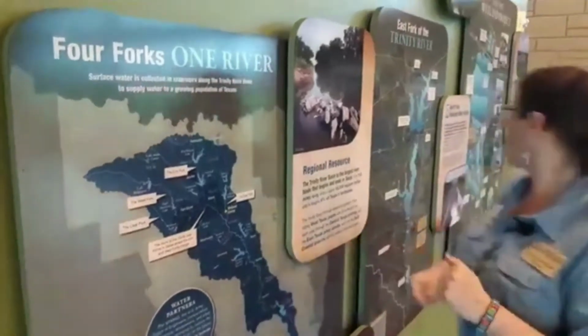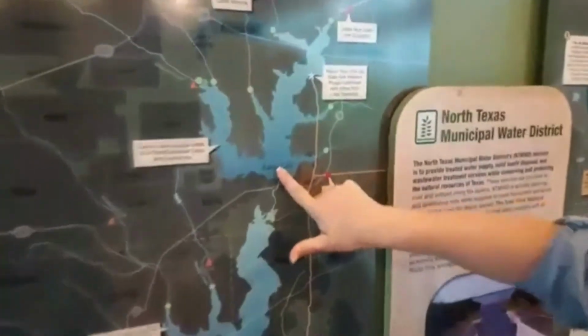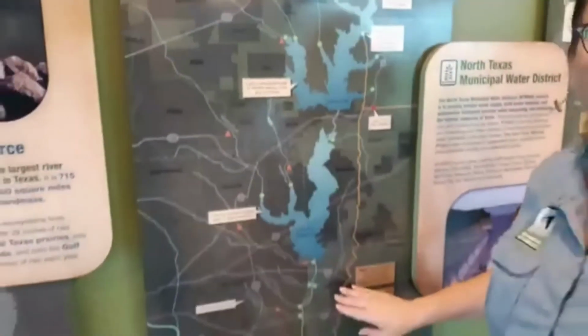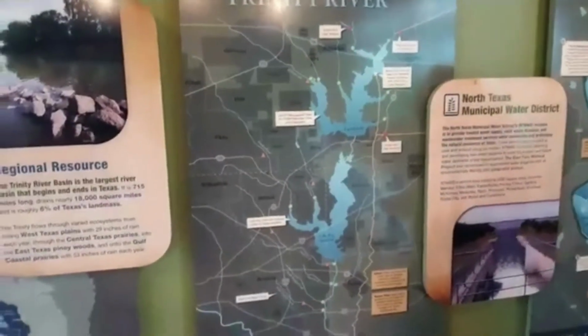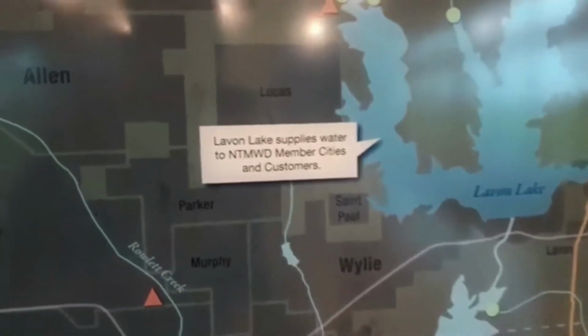Let's take a look a little bit closer at the area that they take care of. And I'm going to go right here. The reservoir for the North Texas Municipal Water District, their main one, is Lavon Lake. So their area that they take care of is all the way from Princeton and McKinney and extends all the way down into Mesquite, all the way to here in Kaufman County, where we are actually still getting water from this area. So it's a huge population. Now, the population of Texas really started taking off in the 90s, and the water district realized they needed to do something to provide more water.